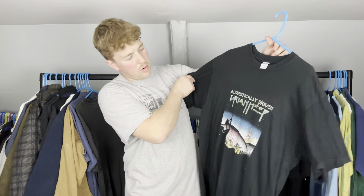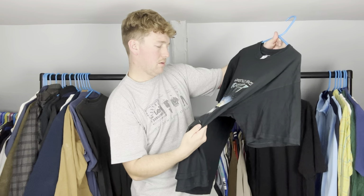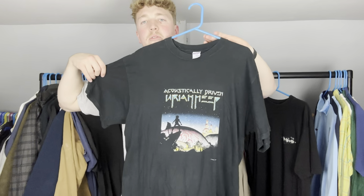Then we got, I think it's Uriah Heep, I think. Is it dated? I'm guessing it's early 2000s. Look at the tag, it's on that jersey. It's just got that graphic on the front, nothing on the back.